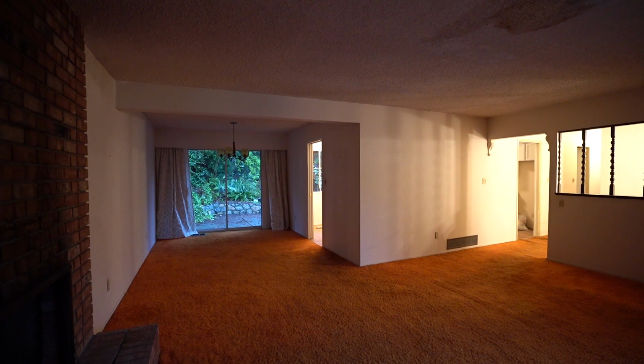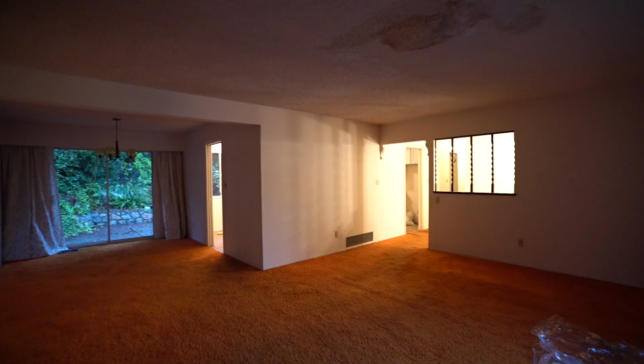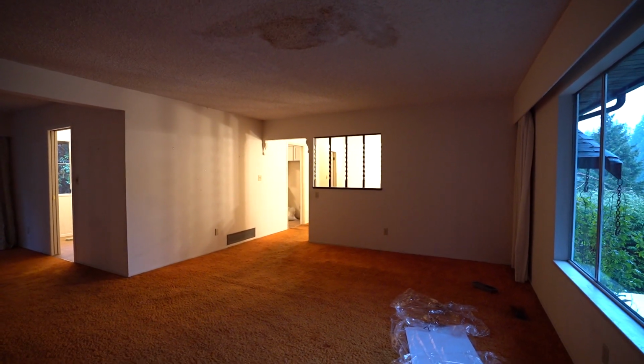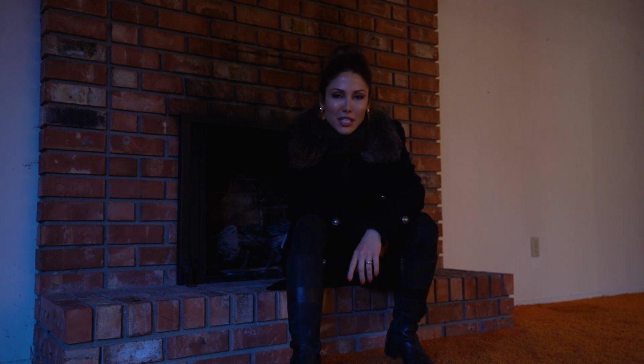Okay, so I'm sitting in front of the fireplace in the main living room area. It is very dark here because there is no recessed light and there is no pendant, and also it's a very gloomy day. It's raining outside. It has been raining forever and ever here in Vancouver, and the roof is leaking, so the rain doesn't help, and right now the whole ceiling is wet, and I can see the drops from the ceiling to the floor. It is crazy. And also, the carpet is red and fluffy. It's very old.